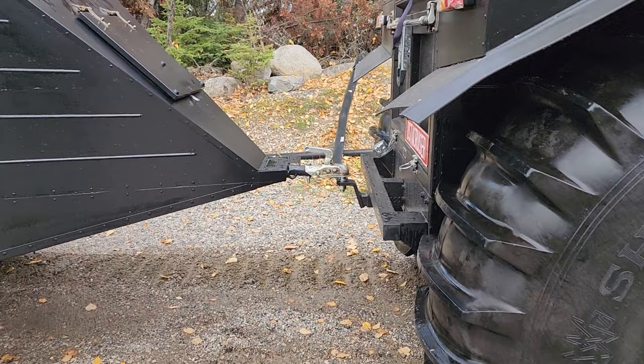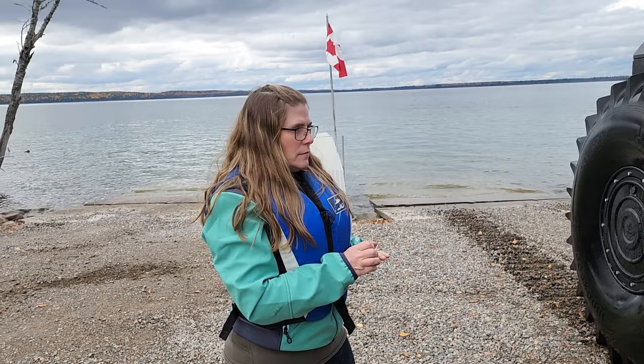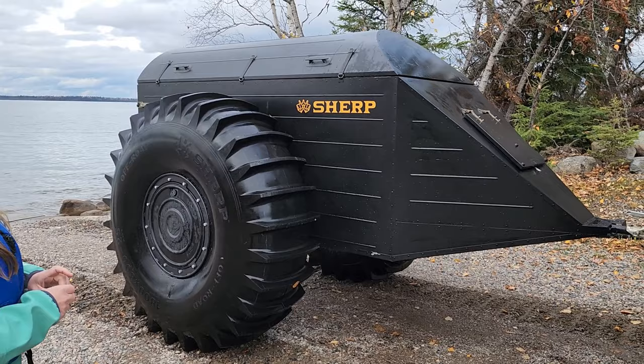So we could run a little safety line, I guess, hey? But yeah, you can't really even tell it's back there, can you? Yeah, not really at all. It floats really high in the water, obviously, but that's good. There's no weight in it, so. All right, let's go catch some fish.